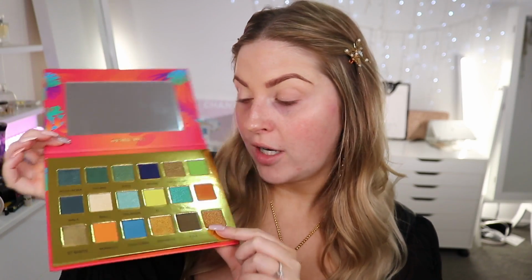It's so fun. It's not just a neutral palette, but there are a couple of neutral shades you could use for an everyday look, or obviously something bright, colorful, smoky. There's a lot of different tones in here to suit any skin tone. So I think I'm going to use this one today because that's the one that's kind of calling out to me. But then they also do these amazing pigments.